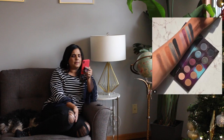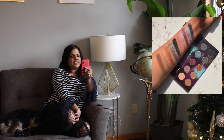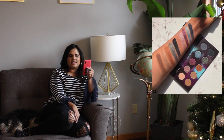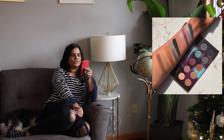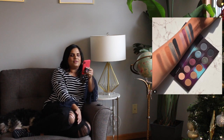Okay. Zoeva is coming out with an eyeshadow palette called Electric Eyes. I think I talked about this in my last Will I Buy It, and a lot of people are really interested in this because it is a little bit of a different color scheme. It seems more cool tone or has more cool tone shades. I won't be buying anything from Zoeva.